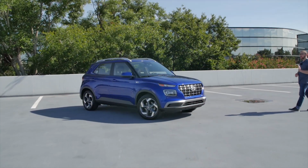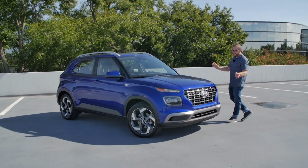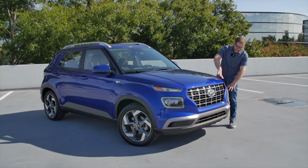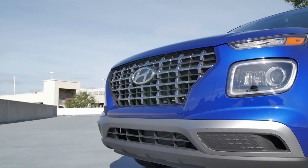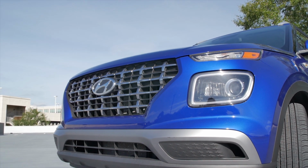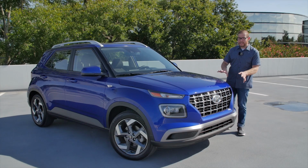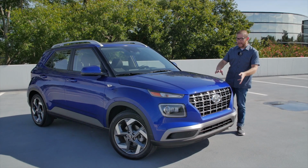So let's check out what Hyundai has done styling-wise on their baby crossover. Now, a lot of Hyundai models have this split headlight design. We've got our main headlights here, we've got our indicators here. I think it looks really great on the Venue. I actually prefer the way this looks to the Kona above it. I think more people are gonna like the a little bit more toned down styling of this.